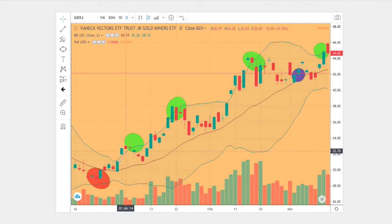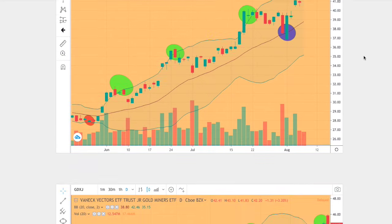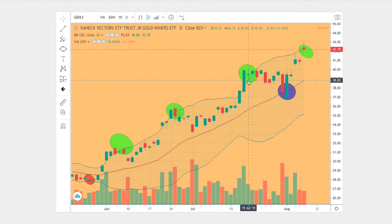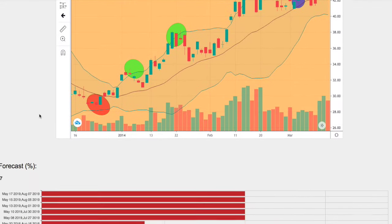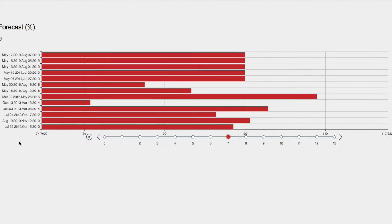So what we have is 1, 2, 3, 4, 5, 6 points. We have 1, 2, 3, 4, 5, 6 points. So there's reason to believe that the trends and patterns are the same. The forecast and outcome should be the same.